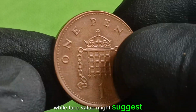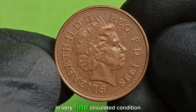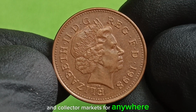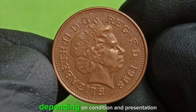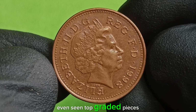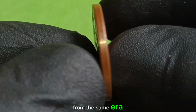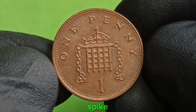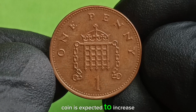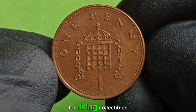While face value might suggest it's worth just a penny, the 1998 UK one penny in very fine circulated condition is currently trading in online auctions and collector markets for anywhere between $200,000, depending on condition and presentation. In some premium sales, we've even seen top-graded pieces push beyond those numbers, especially when bundled with similar coins from the same era. As collector interest continues to spike, especially from international buyers, the dollar value of this coin is expected to increase further, making it a small but smart investment for anyone with an eye for rising collectibles.